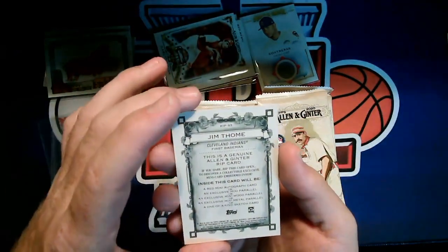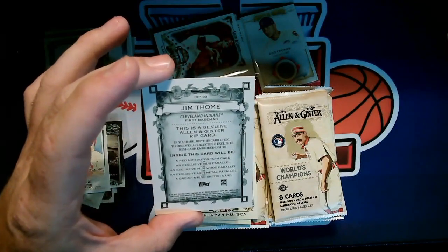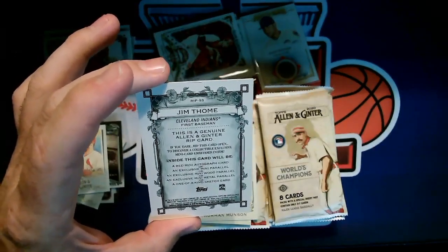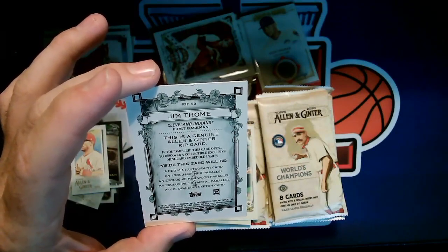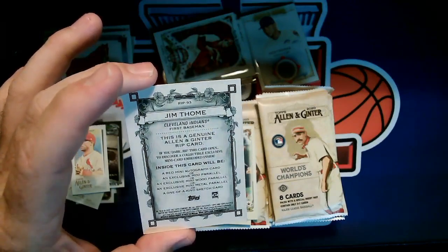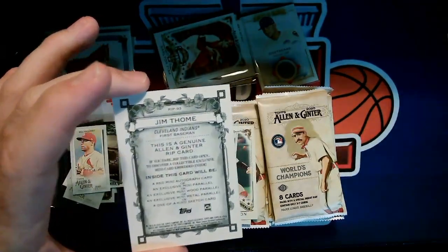Oh my gosh. So, if you dare, rip this card open to discover a collectible exclusive mini card embedded inside. Inside this card will be a red mini autograph card, an exclusive mini parallel, an exclusive mini wood parallel, an exclusive mini metal parallel, or a one-of-a-kind sketch card.